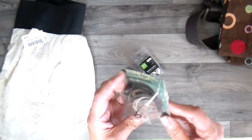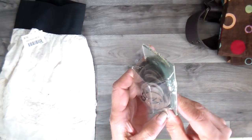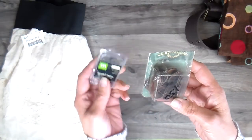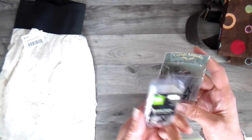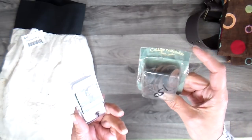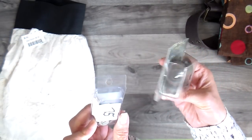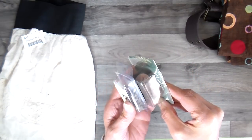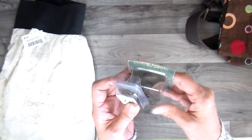And this is the same thing, only much larger charms. So I don't know if I'll be using both sizes or just one in here. This container was 75 cents, and this one with the larger charms was $1.50. So I thought that those are going to be fun to use in this project, and also in just future projects.